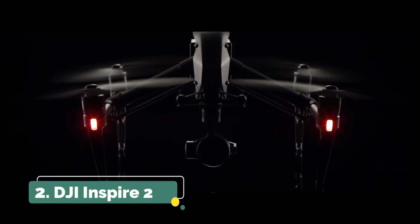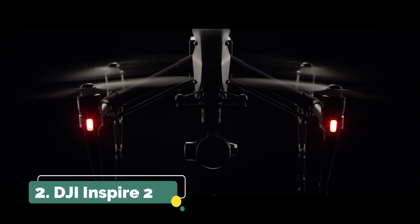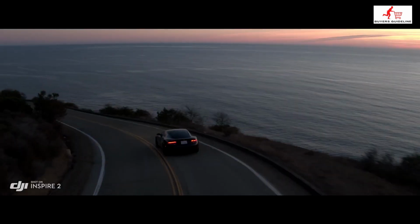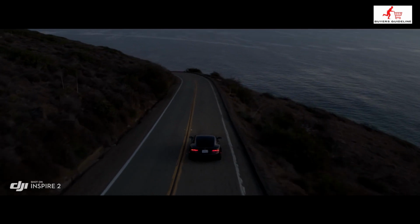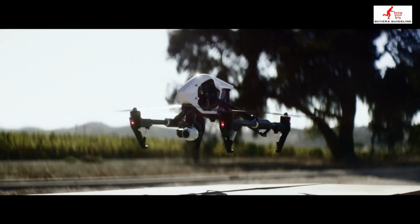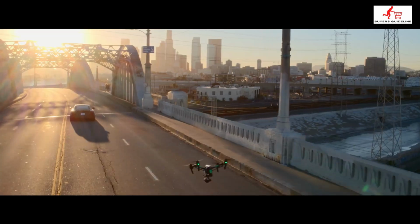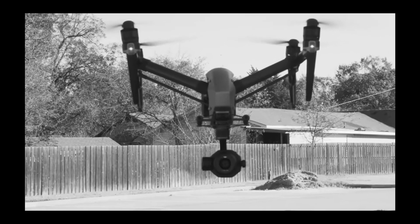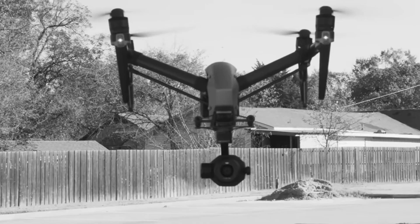Number 2. DJI Inspire 2. The DJI Inspire 2 is the ultimate workhorse for skilled commercial drone pilots. The Inspire 2 is packed with the power you'll need to get the job done, whether you're using drones for filmmaking or other commercial uses. So, get your hands on this cutting-edge device, as it is the best drone for filmmaking cinematography.